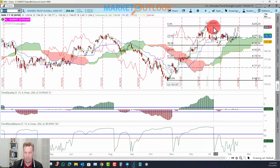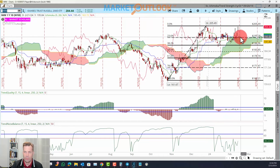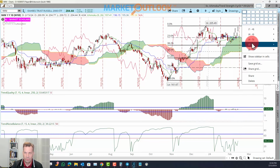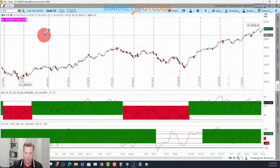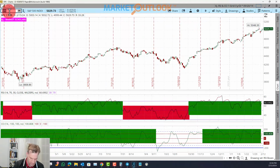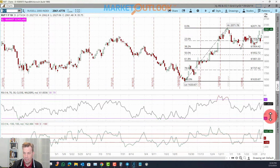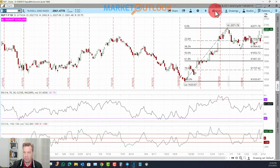Even though you have a positive rate of change, you're above the Ichimoku cloud. The green line's crossed back up above the blue line here. So it looks positive. We just don't have enough of a move yet to warrant a new trend. You're still positive on the RSI and the CCI on the S&P. The Russell 2000, you're back above 60 again. You're making another run at being above 60, back above 150.